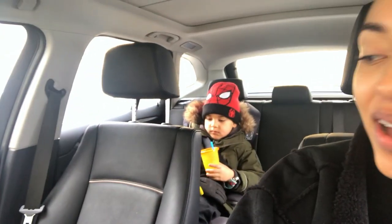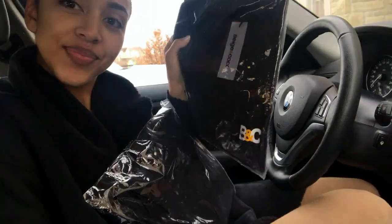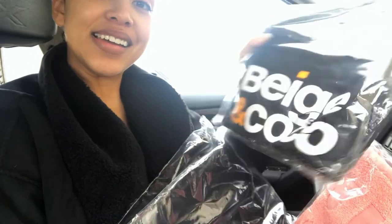Ready to drop this little guy off to school, but I'm super excited. I step out of my house to a package. Some new Bayesian Coco gear. Super excited about this. So nice. I love this pink.